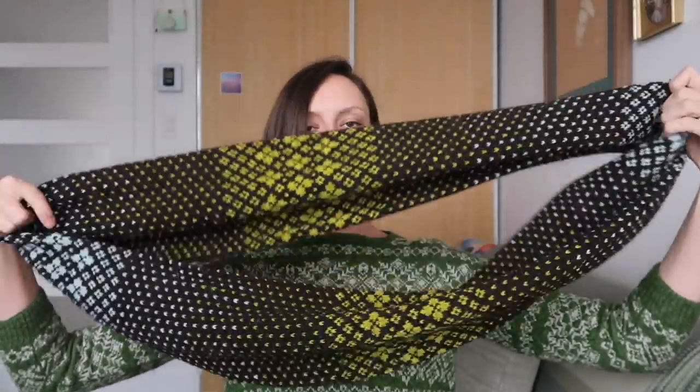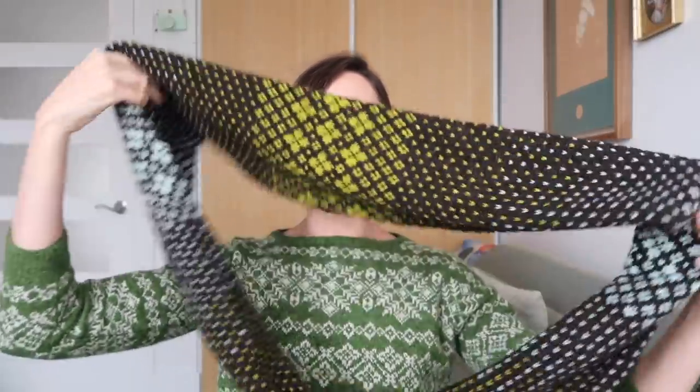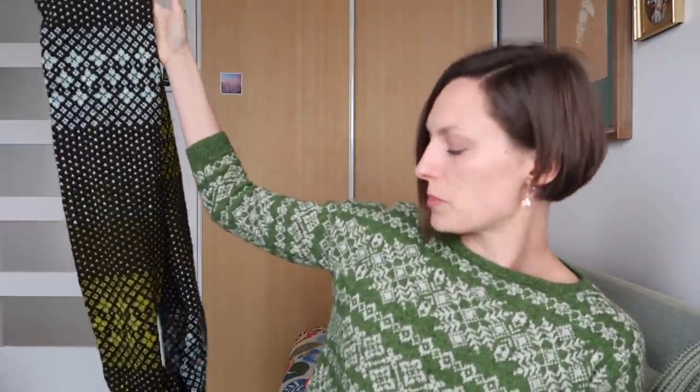It's a construction I've used a couple of times before. So you start with a provisional cast on, you knit a long tube in the round, and then at the end you graft the ends together. So you get this long seamless tube with no wrong side. So there's no strands, no floats to get caught on anything. It's a pretty fun construction, and it's so wearable when it's done.